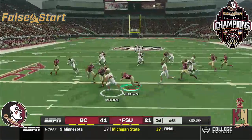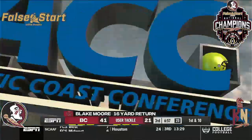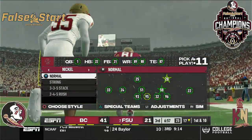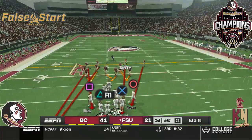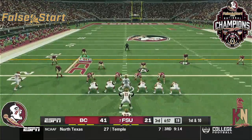Moore fields it at the 2. They'll bring him down at the 17. You know, they practiced all week this week, and they told us yesterday, Brad, that they felt pretty good about what they put in, the plan that they had. And I think now that you see them playing today, it's no wonder they felt so good. And here we go with the offense ready to get things going again.